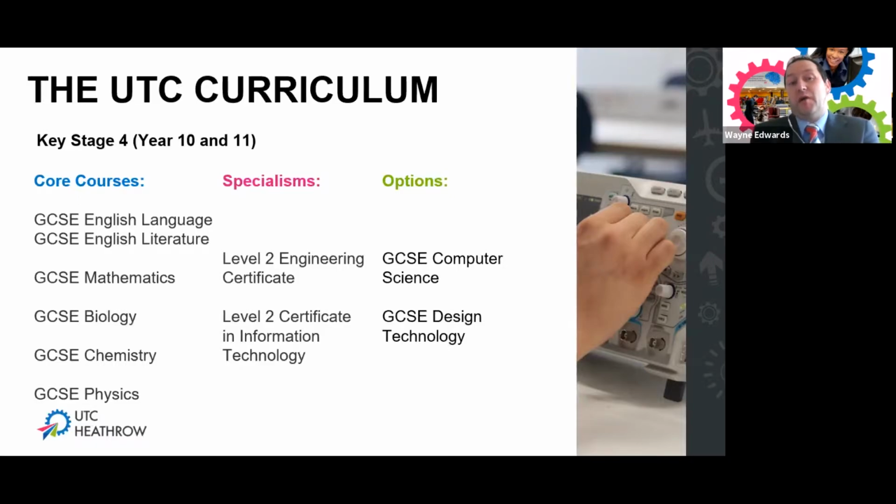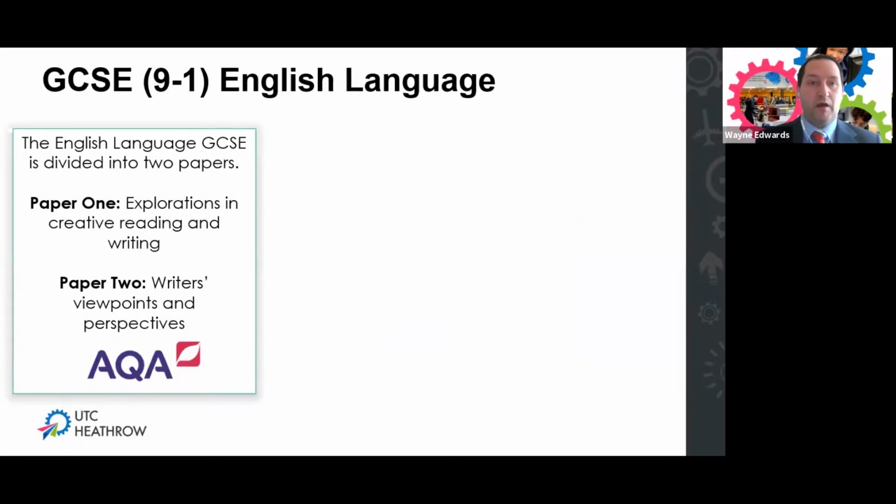As I've said in the past, students will study the core subjects of English language and literature, mathematics, biology, chemistry and physics. They will also study the engineering certificate and the level 2 IT certificate, and they would choose one option, either computer science or design and technology, dependent on what specialism route they would like to go. So I'm going to first talk through English.